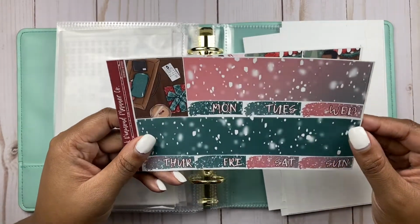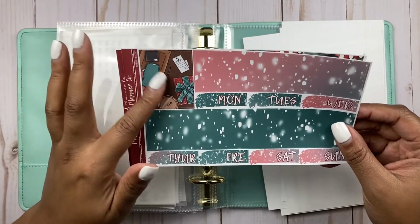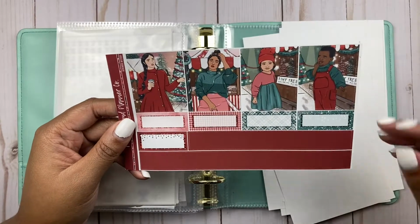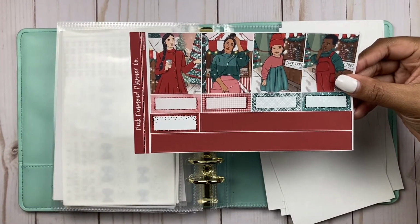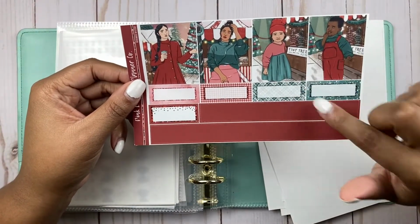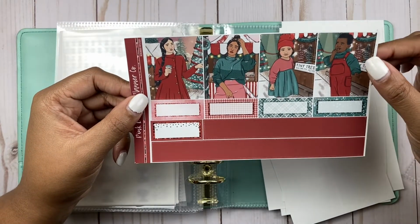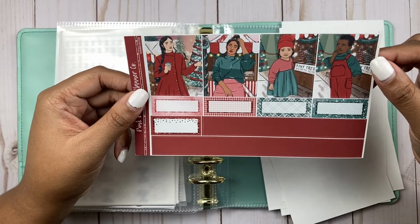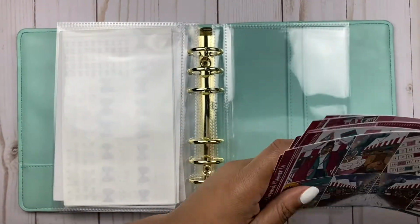I think this was before she did the split. Yes, it was before she did the split, but that's fine. This could work for a quote box. And then this page is still the best thing ever. Look at these cuties. Look at this little one. This little one is so adorable. I can't take it. I feel like I gotta put these cuties in my planner too. Oh my God, they're so adorable.